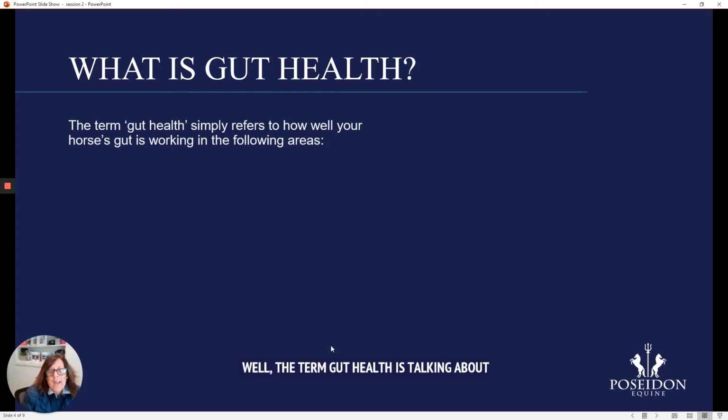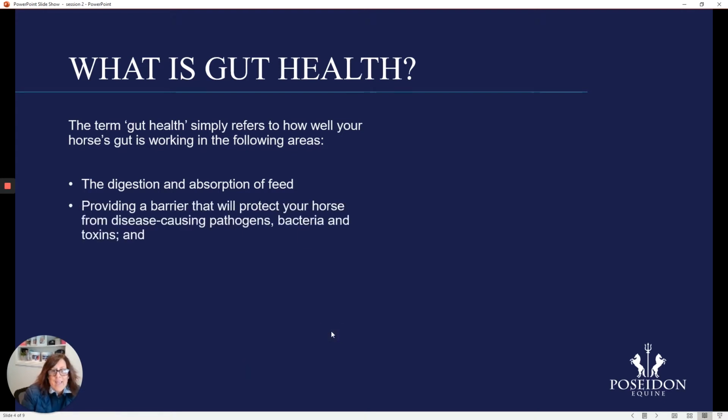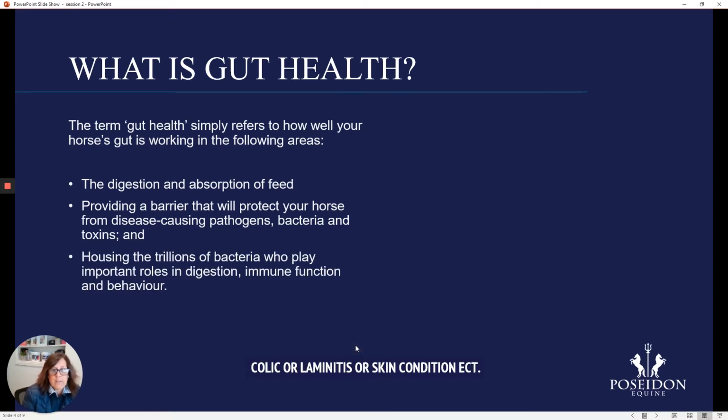Well, the term gut health is talking about how well your horse's gut is working in these areas. How well it digests and absorbs feed, and that is dependent on so many things. If it's providing a barrier, we have over 30 metres of the gastrointestinal tract, which acts as one of the largest immune organs in your horse's body. It keeps a barrier and stops bad things entering your horse's system, because when that happens, the body has to mount an inflammatory response, and that can show up as so many things, colic or laminitis or skin conditions, etc.